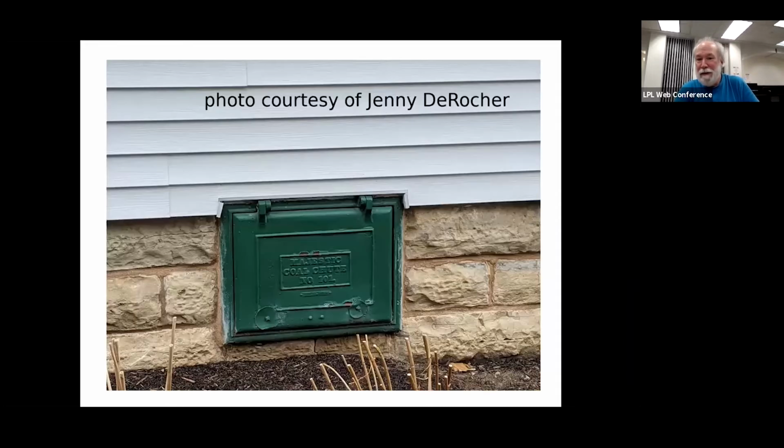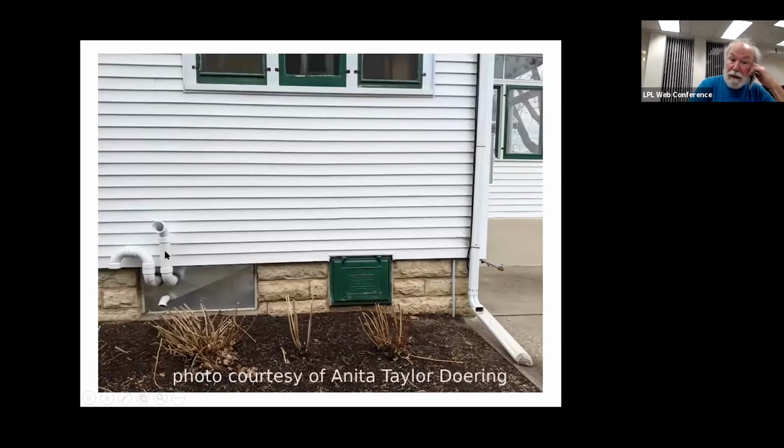So our Model A was driving around in La Crosse during the era when we heated with coal, or possibly wood, but it was delivered to the house with a coal chute like this. This picture and the one following, provided by Anita Taylor Daring. We don't know if this coal chute is still in use. We kind of think that it was just kept for nostalgic reasons, because they did a nice job of reusing this window to make the ports for the condensing furnace system. So there must have been some care put into it.